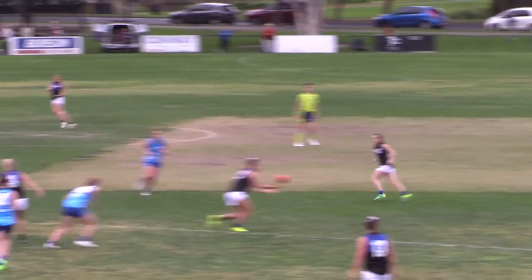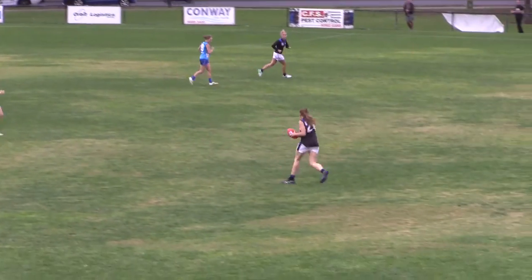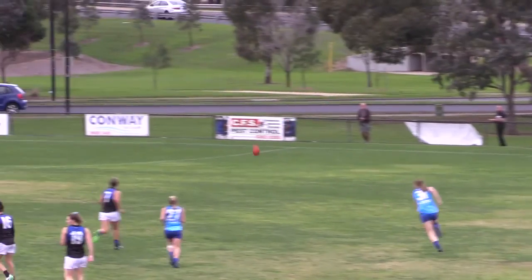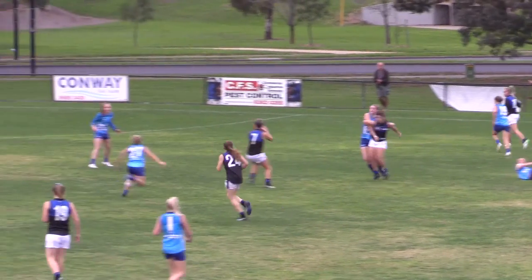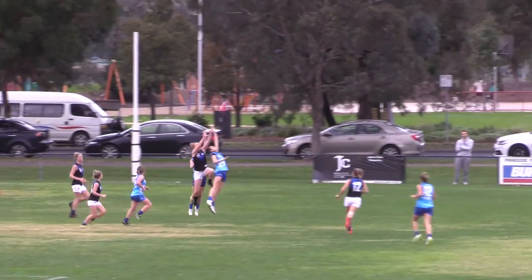Snap back from Shelley Scott. Only as far as Stevens. Quick hand pass, loops it out wide. Good play. Taken now by Wilson for Uni. Kicks towards the forward half of the wing. Good piece of play running into Blackburn. Might get caught. Had support from Berry. Gets the kick away towards forward 50.